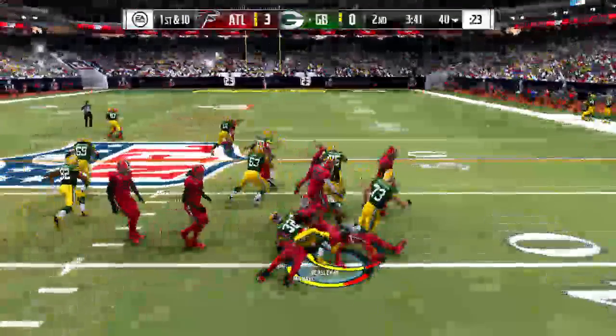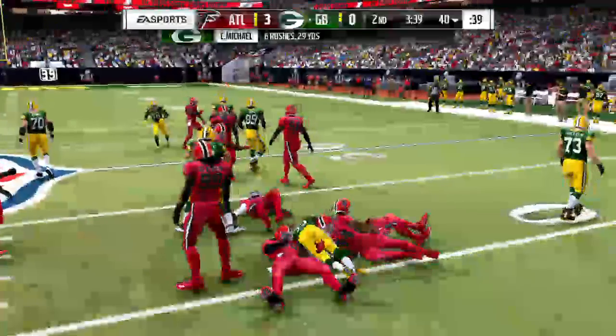Now a give. It's Michael. And he's going to be met at the line of scrimmage. Now that's the type of play that'll fire up a defense. Hold them to 1 yard on a first down run. It'll be interesting to see if the offense decides to press the run at all, or if they'll abandon it now after gaining only one on that play.